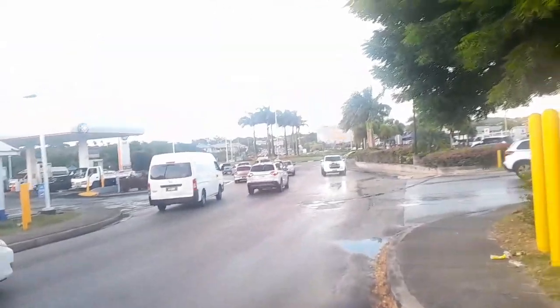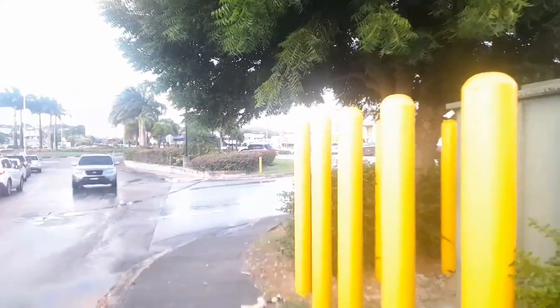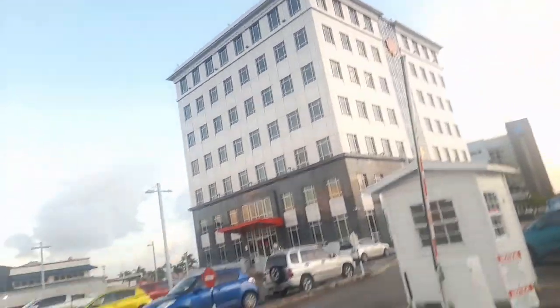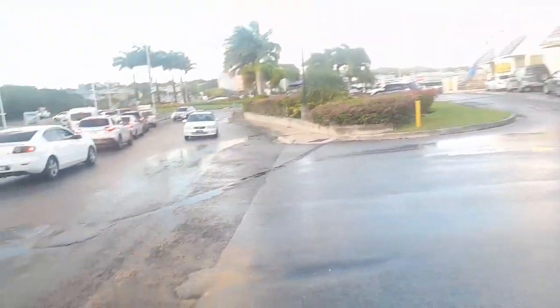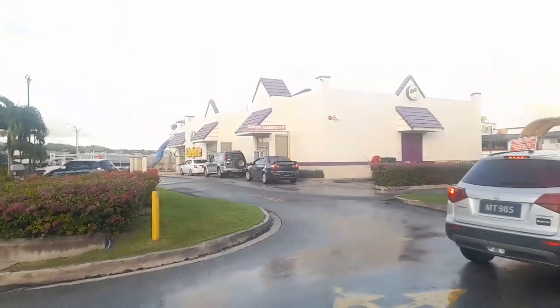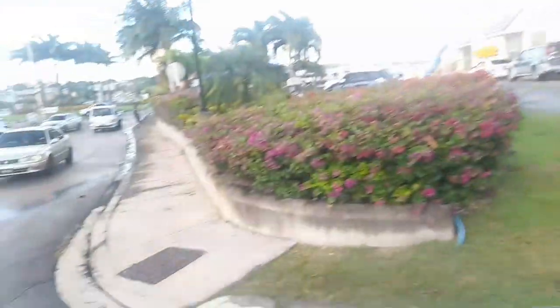So this is some waters on the boat here. Back of Massy stores. And this is Chefette Restaurant in Warrens. Chefette was opened in Warrens on the 12th of December 1996.